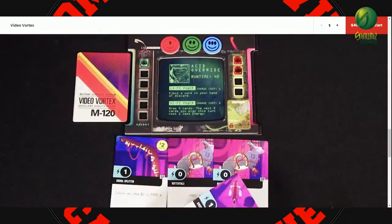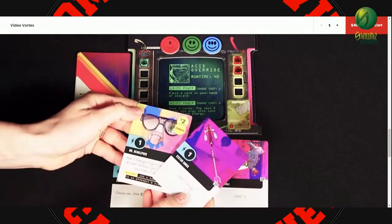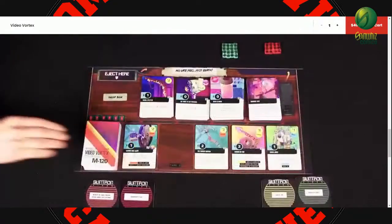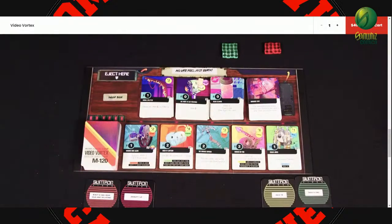They can spend money to rent cards from the Vortex. Renting cards adds them to a player's hand, which means they can be played that turn. Immediately fill empty spaces on the Vortex with a new card from the deck.